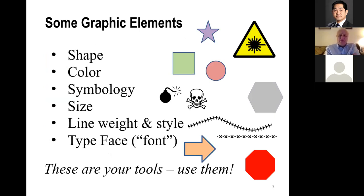The tools that a graphic designer has to work with are shape, color, symbology, hierarchy of sizes, line weights and line styles, and typefaces, which we incorrectly call fonts in computer software. These are the tools that a graphic designer has to work with.